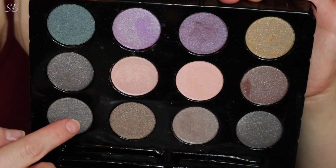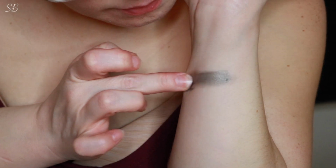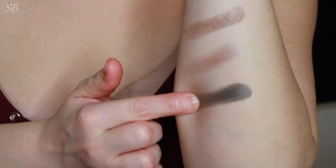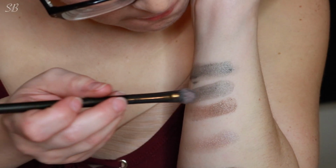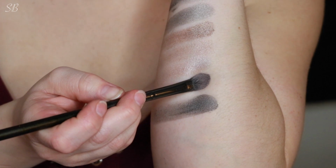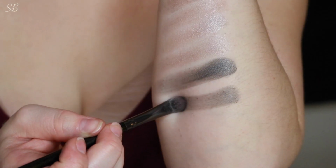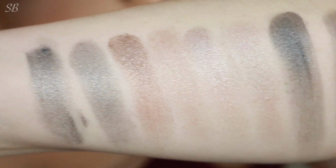This final row here, also the same with the finger swatches. Some of them were really good, and then a couple were a little patchy, like this one. Back to the brush swatches, the darker ones seem to perform better than the lighter ones in terms of pigmentation, which I find funny because usually the darker ones tend to be more patchy, but yeah, these two bottom rows were okay, but again, not the best quality.